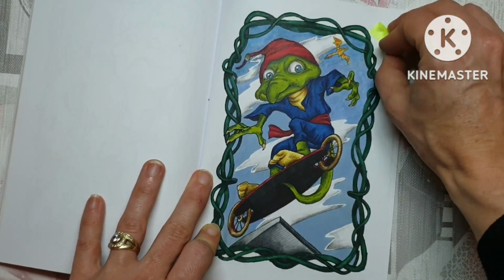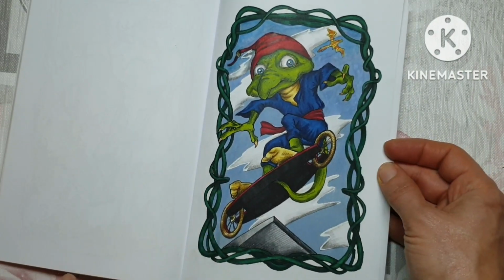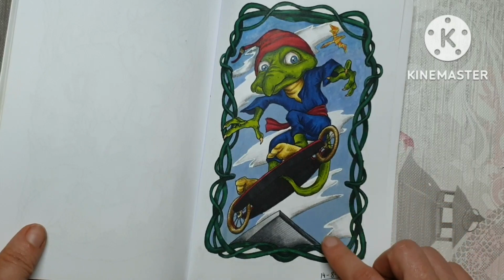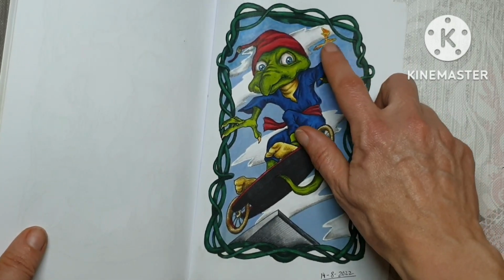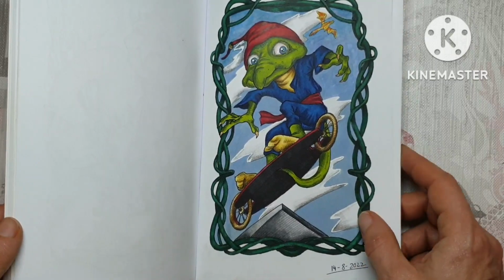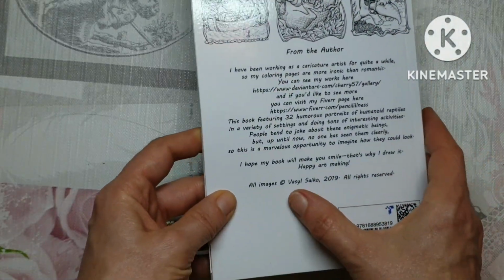And using alcohol markers as a base really helped the vibrancy of this picture. So I'm really pleased with how he turned out. I used some white Sakura Jelly Roll for outlines on the clouds and highlights. I think I used some gel pen in the bird, but yeah, so it came out well. I was very, very pleased with him. So that is what I've done in Reptiloids, a coloring book by Vassal Seiko.